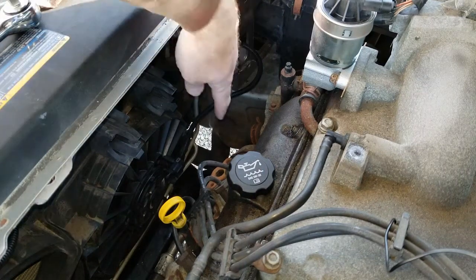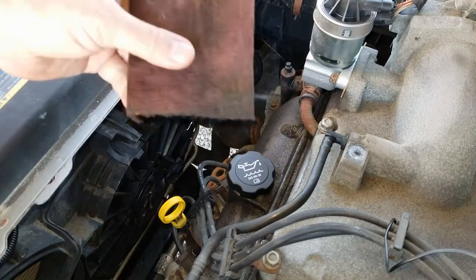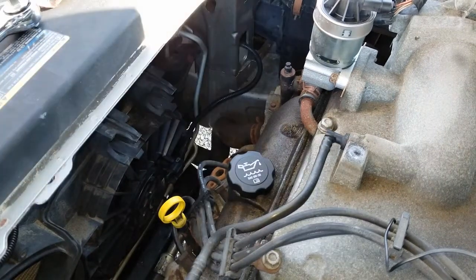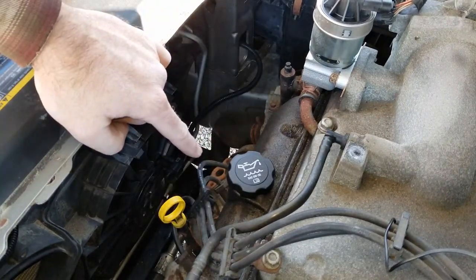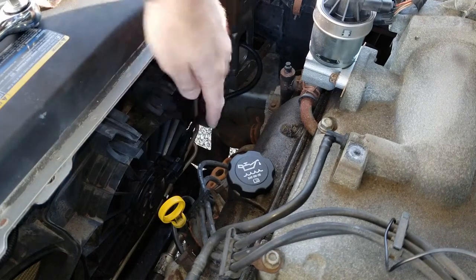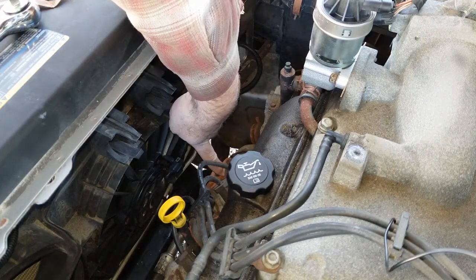Okay, so what you want to do is get down there and get some emery cloth or sandpaper, something like that, and clean up that mating surface really good, just to make sure that you don't have any dips or divots or anything like that on there. So when you put the new one on there, you're not going to get any exhaust leaks on that end too. And this is right off of the exhaust manifold, so you want to make sure that that's really, really clean.